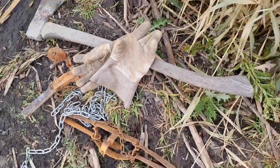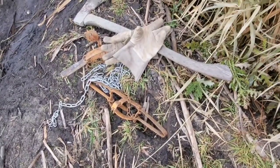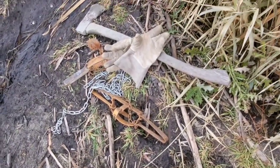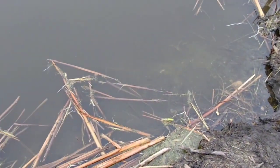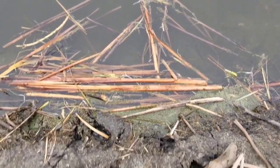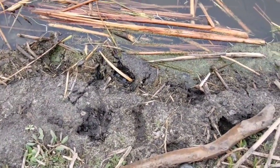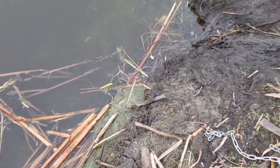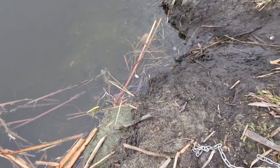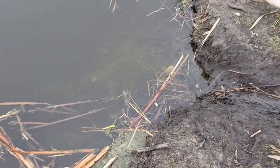All right. Got a couple of number 4 Bridgers. Actually, those are number 4 Victors. Some chain. I don't have much of an option here because if I step in there, I'm gone. Something like a deer or something stepped in there and he's right in up to his giggy. So I got to try and make something that'll hold him here. Oh, because I don't think I can drown him.